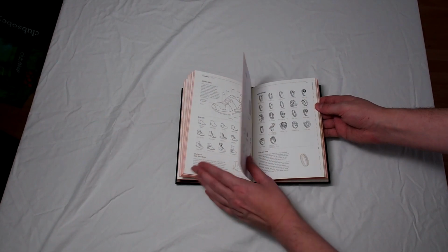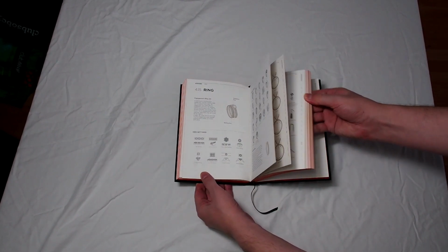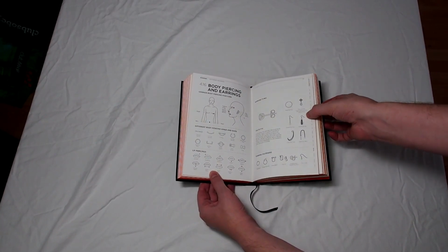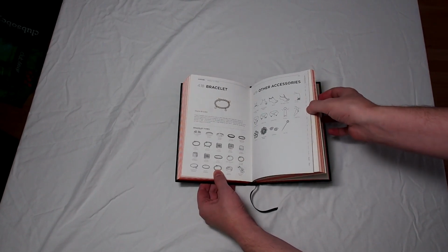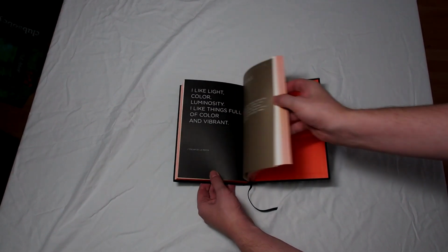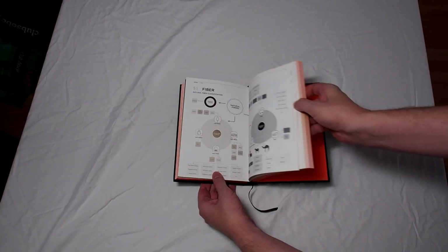I also enjoyed that they have the accessories section for shoes and watches and jewelry and all that sort of thing, which might be helpful depending on your character, as well as different piercings, which can be a nice piece of additional description for your characters.